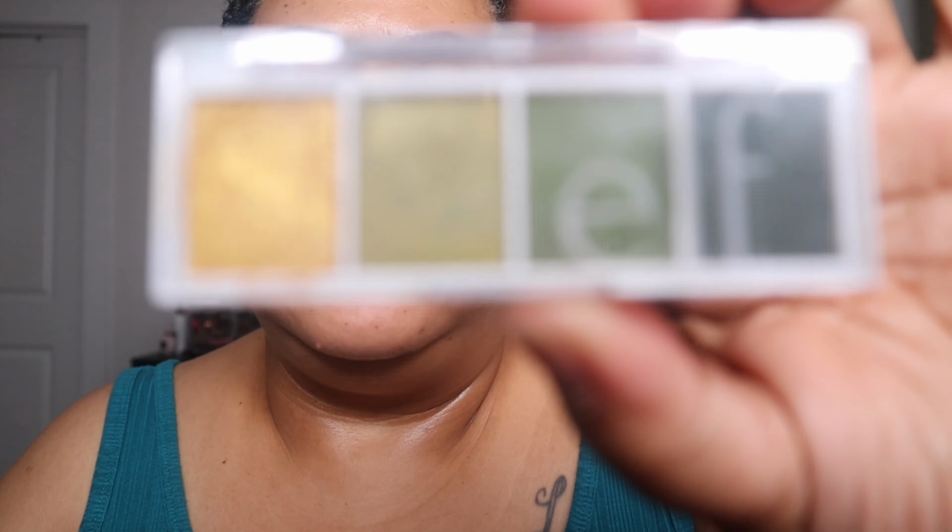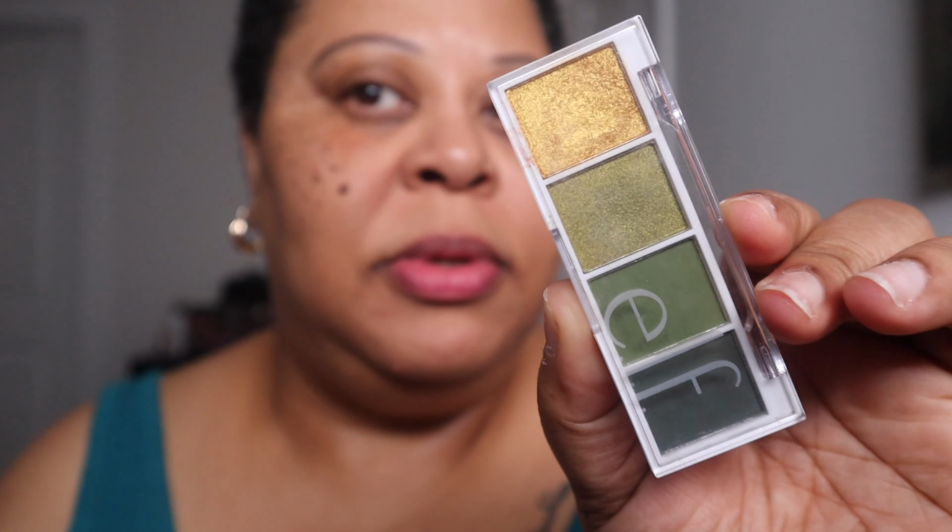So I'm going to get a neutral shadow, and I think I'm going to use this little number here from e.l.f. This little bite-sized eyeshadow palette from e.l.f. It's in the shade Hot Jalapeno. They still sell these, and I do believe they're like $3. So we're going to use this today.